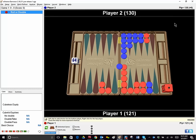These are all, of course, money games with Jacoby Rule and Beavers. And red is on roll. The question here is, should red double? And if red doubles, should blue take or pass? If you need more time to figure out what you're going to do, pause the video before you see the answer and my explanation of what is going on here. So, if you're red, would you double? And if you're blue, would you take or pass if you were doubled?